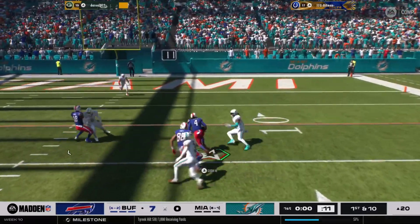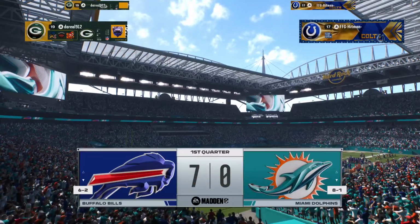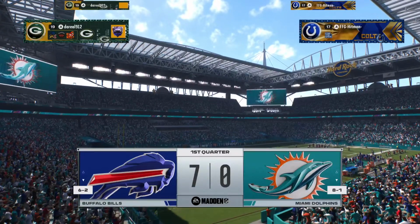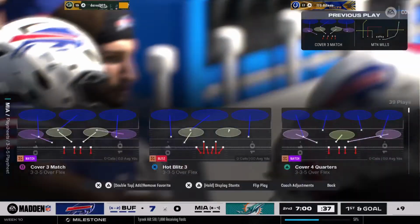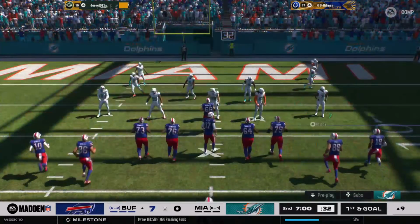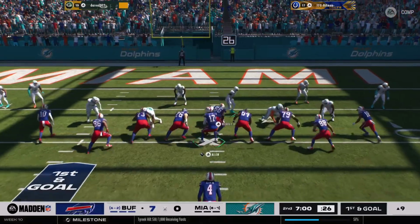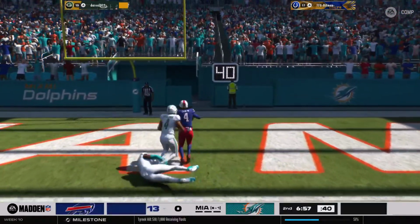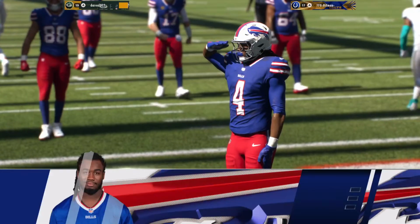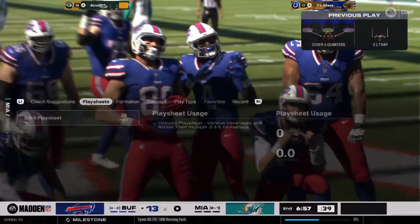Throwing now is Allen. And complete right side to Cook. And the Bills are going to be set up with a 1st and goal here as the tackle made at the 9. After one, 7-0. First down, here's the run with Cook. And he is into the end zone for a Buffalo touchdown. James Cook, his 8th rushing touchdown on the year. And the Bills have taken a 2-touchdown lead now.